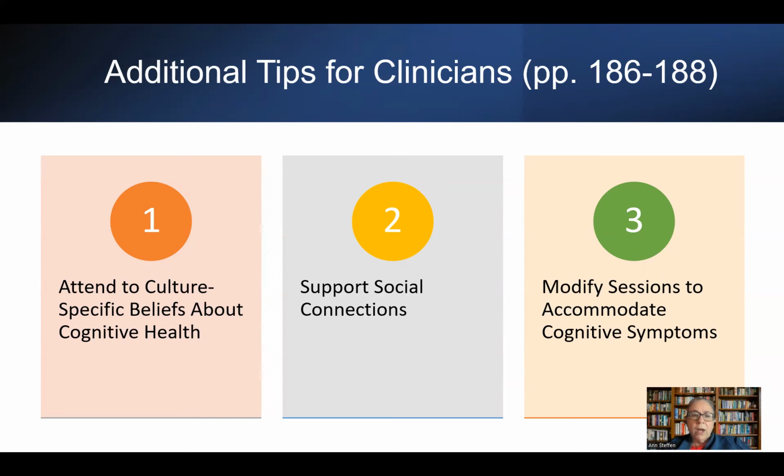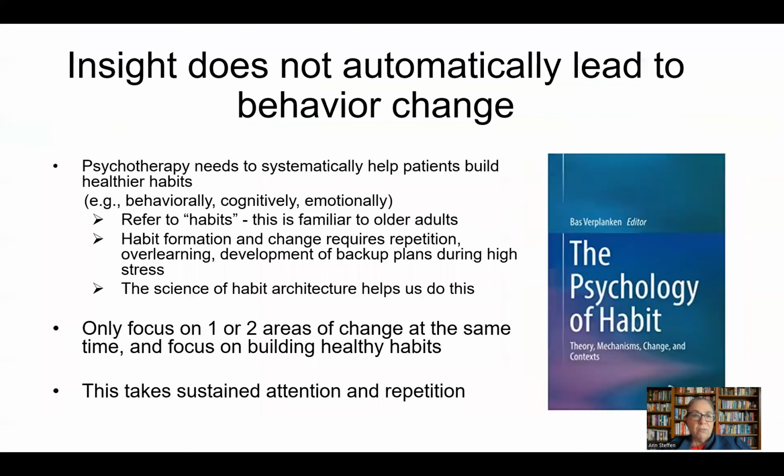And we certainly want to recognize the importance of culturally specific beliefs about cognitive health, and we provide some information and recommendations there for that key part of supporting social connections and social connectedness in a variety of ways. And then we understand that some clinicians will be working with individuals who have mild cognitive impairment or who may already have and be at the early stages of an identified neurocognitive disorder like Alzheimer's. And so we have some recommendations for how you modify the sessions to accommodate for someone who does have mild cognitive impairment or neurocognitive disorder.